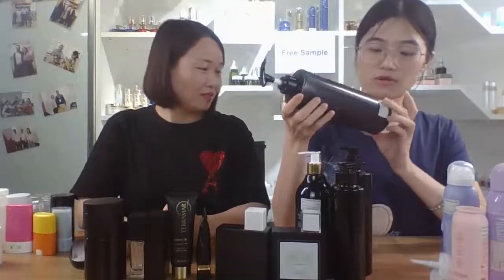Yeah, you can use this. This one is a 740 millimeter, very big size. 750 millimeters. 40 can contain, okay. 40 millimeter. Yeah.